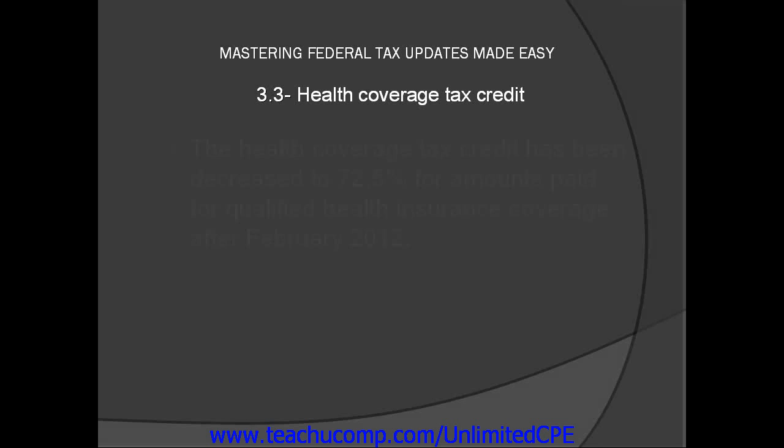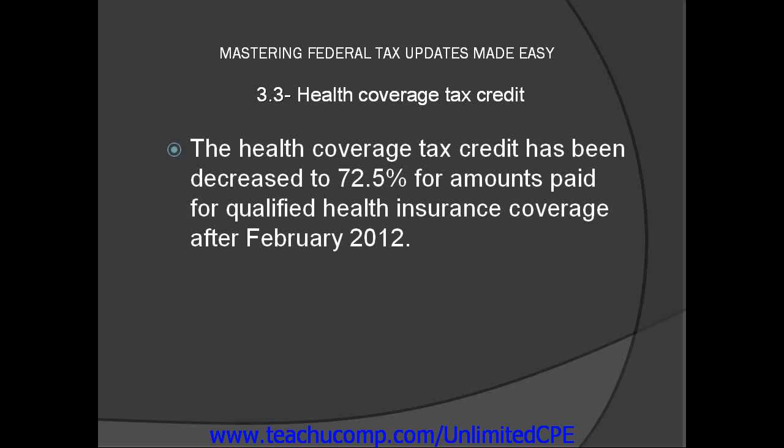The Health Coverage Tax Credit has been decreased to 72.5% for amounts paid for qualified health insurance coverage after February 2011. Further instructions and details about how to take this credit can be located on Form 8885.